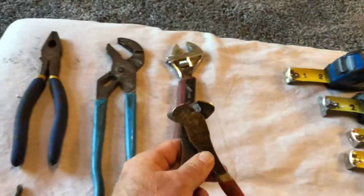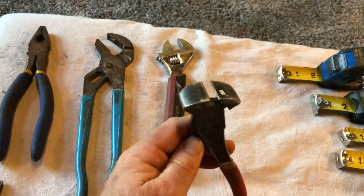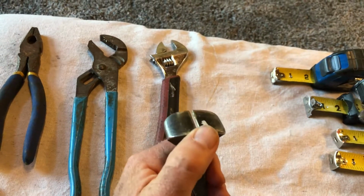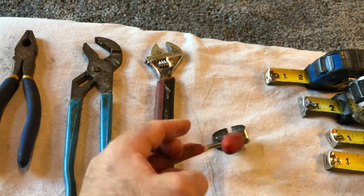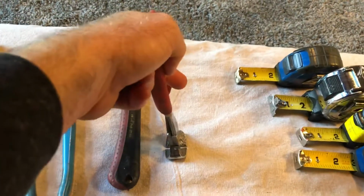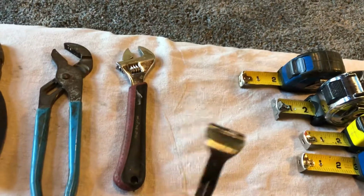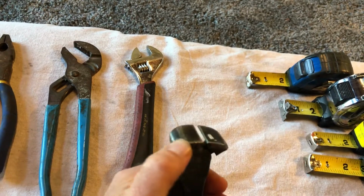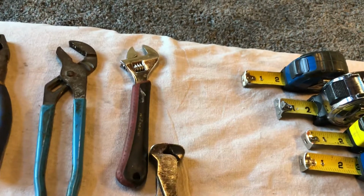Maybe not quite used as much as some of these others, but what this guy does is it can snip off wires. It can snip off nail heads. Like if you can't get that nail up, you can kind of go down and it'll flush cut it. But what these don't get enough recognition for, in my opinion, is the way this is kind of rolled right here. You can grab a nail.